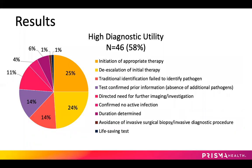58% of all tests during the study period were determined to be high diagnostic utility, and of these tests, 25% allowed for the initiation of appropriate antimicrobial therapy. 24% of these tests resulted in de-escalation, and 14% of tests resulted in treatment of a pathogen that failed to be identified by traditional diagnostics.